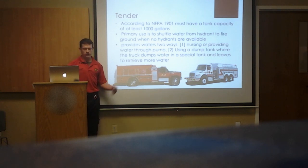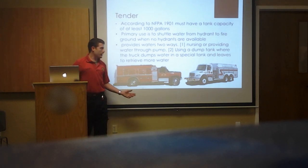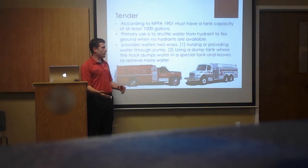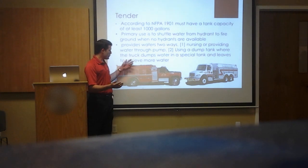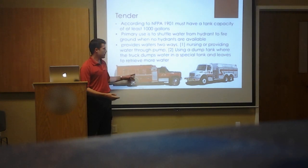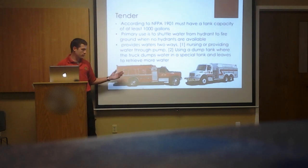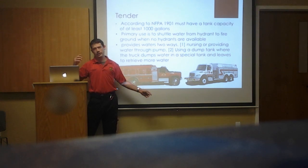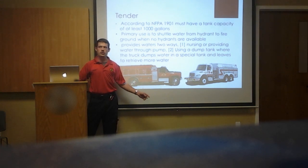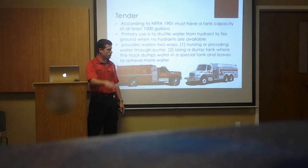Primary use for these is to shuttle water from a hydrant to the fire ground if there's no hydrants around. They provide at least 2 different ways of getting water to the fire. You've got nursing, or you've got using dump tanks, like little swimming pools here. The best way to do it is to nurse, because you can use a pump and pump up the pressure to the truck, but if you've got no water source, you just have to use the tank and do multiple trucks at once.